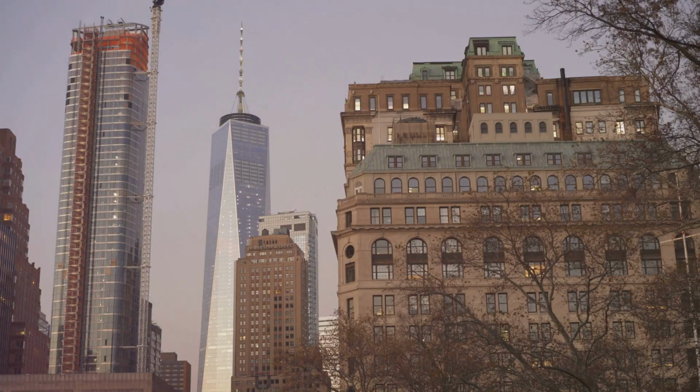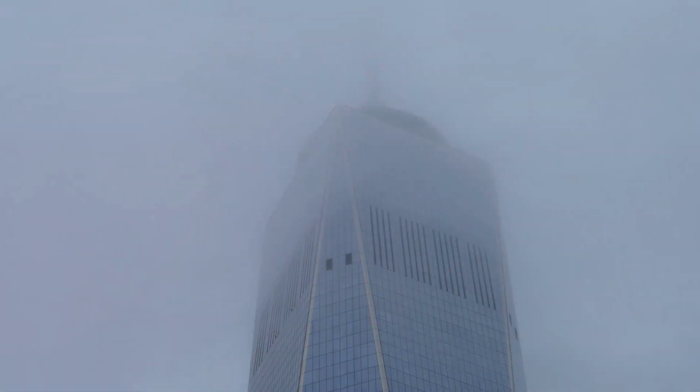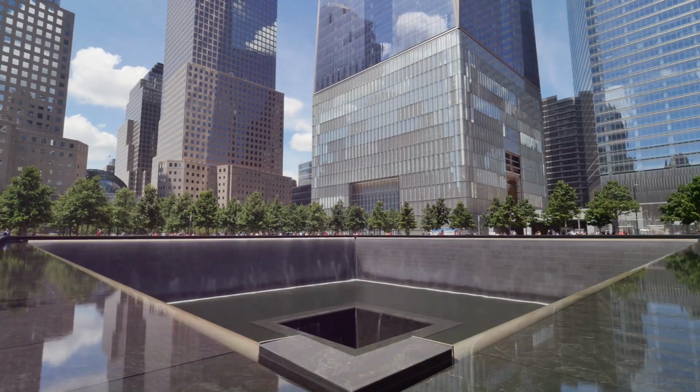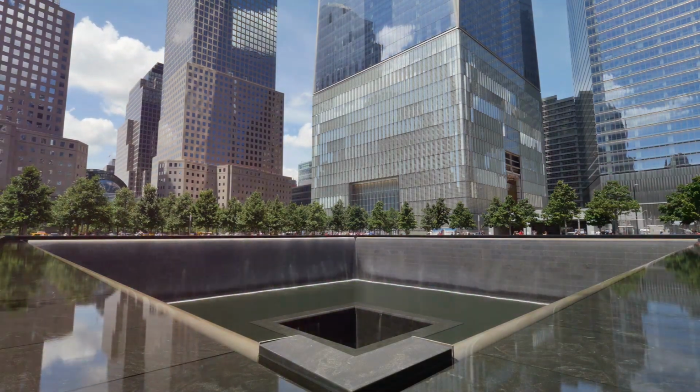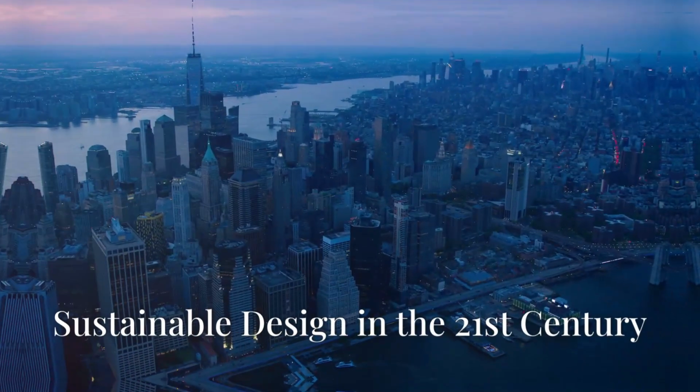One World Trade Center, completed in 2014, stands as a symbol of hope and renewal. Its soaring height, sleek design, and sustainable features represent the city's determination to move forward. The National September 11th Memorial and Museum, located at the site of the Twin Towers, provides a space for reflection and remembrance.